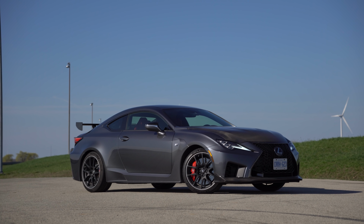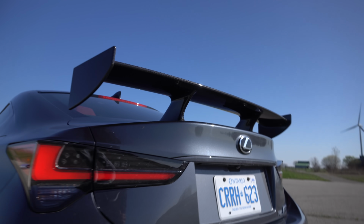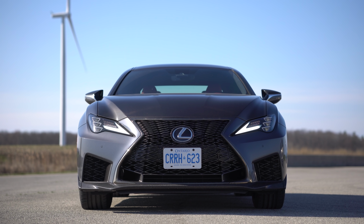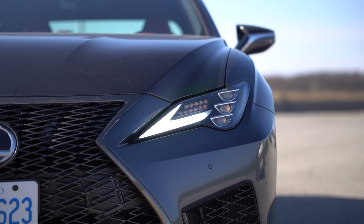Okay, looks-wise, that wing sticks out like a sore thumb. I love it. It is so cool. It is fixed. You can adjust it, but it makes this thing look completely different. And that carbon fiber hood and roof pop so hard. The front end has the newer style Lexus headlights, so they're all kind of integrated, not like the old RC 350 F Sport that we drove a long time ago. Yeah, this looks better than that, and I think the IS of this generation actually looks better than the RC of this generation in the front.